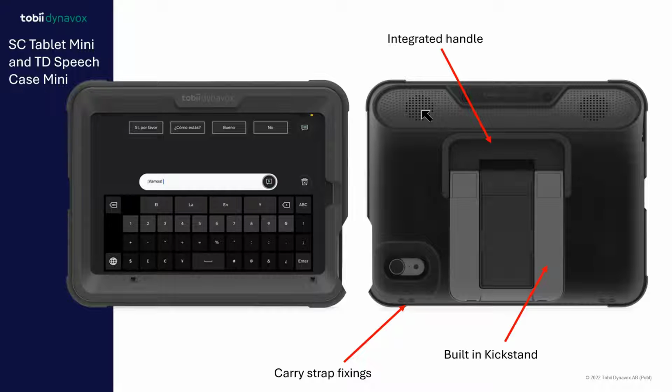So on the back of the device, you've got nice, loud, amplified speakers. You've got cutouts, so you've got access to things like the camera. This bit here is a really clever and discreet carry handle that goes under the speaker, so it's not a protruding one like you would find on the standard SC Tablet or Speech Case. And then you've got a kickstand that pulls out. On the side of the device, you've got 2 charging ports. It's a single plug socket with a splitter that has 2 leads to charge the iPad and the Speech Case unit separately. And on the other side, you've got access to the power switch.